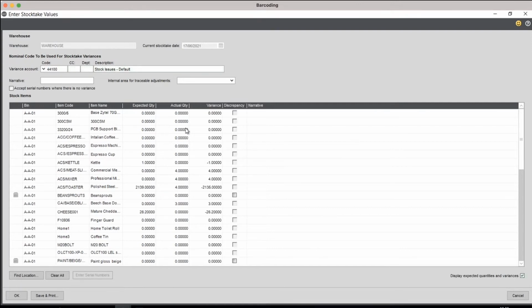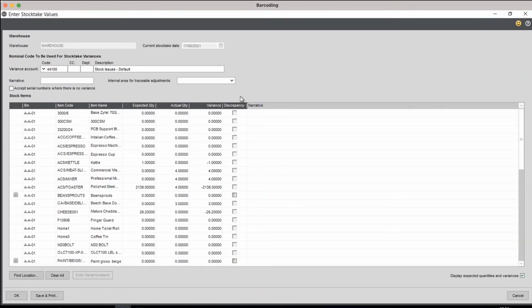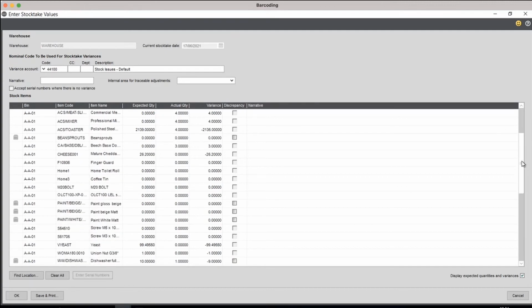Click on the variance and you can see, is it a good count? No, that's a pretty terrible count. So you can then ask somebody to go back and they can recount a bin. So that's the first one. That's great, a huge time saving. So for these guys, I don't know the exact time, say 8 o'clock in the morning, they create the stock take, it comes down to the handhelds, and by sort of 8:30, 20 to 9, the stock take's done and they're ready to go. But we can take it one step further.